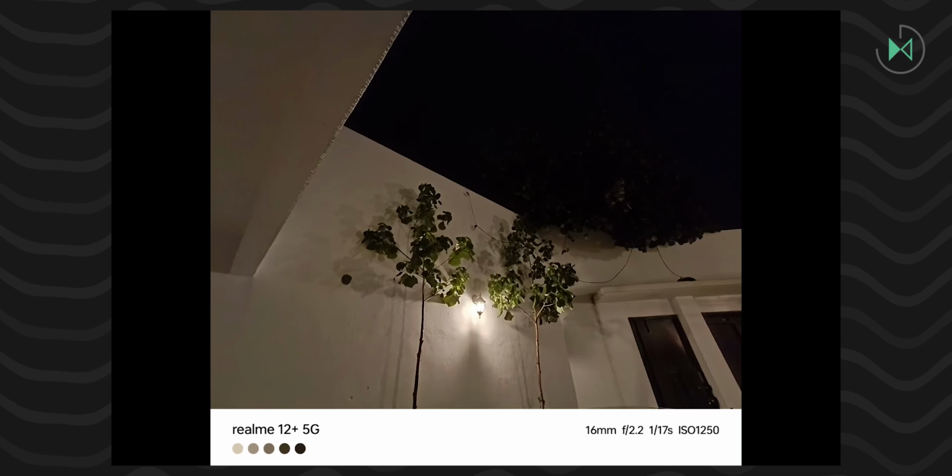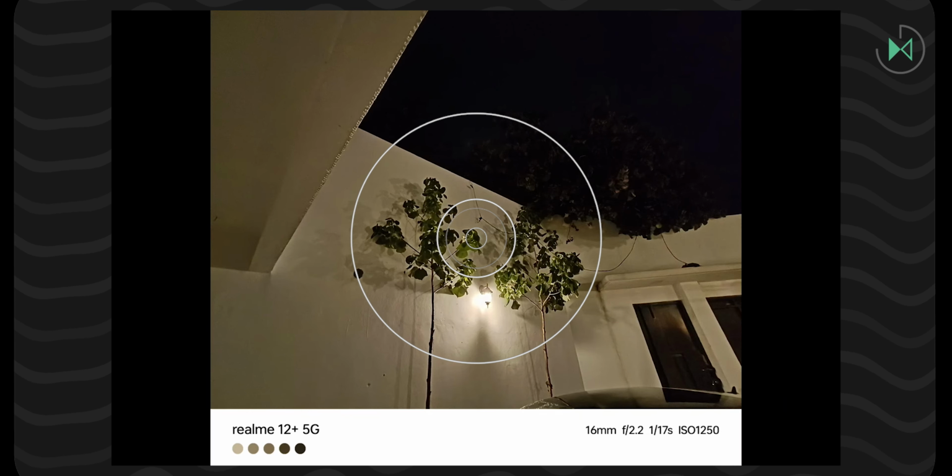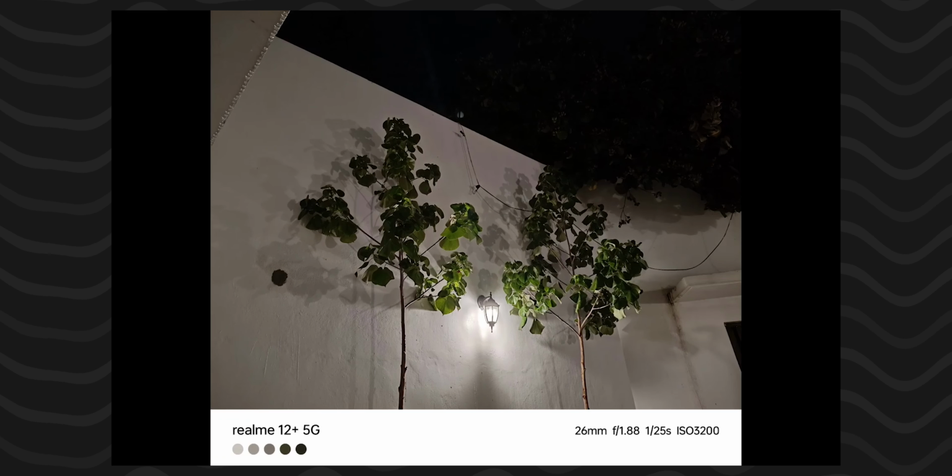At night, the ultra-wide camera performs quite simply. It doesn't draw too much attention to itself. If you use night mode, it will increase sharpness a bit, but it still doesn't recover much light or properly expose the brightest areas. However, the main camera does an excellent job even without night mode.